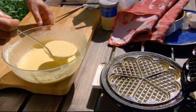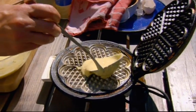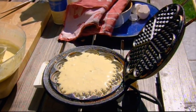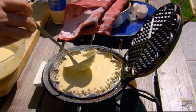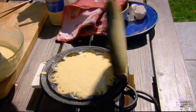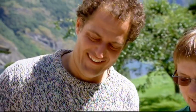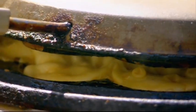Anna, are you head of waffles in this family? No, I'm not. It's my husband. This has made hundreds of thousands of waffles, yeah. I think that's correct. My husband brought it into our marriage. He had a car, a waffle iron, and 12 books. So I haven't seen another waffle iron in our home.